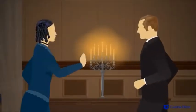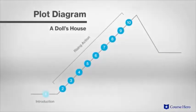Christine rushes out to convince Krogstad to recall the letter and expresses a desire to begin a new relationship with him, even though she chose another man when they were younger. Krogstad offers to recall his letters to Torvald, but Christine tells him not to, believing honesty will bring understanding into Nora and Torvald's marriage. In the play's climax, Torvald reads Krogstad's letter, revealing the loan and forgery.